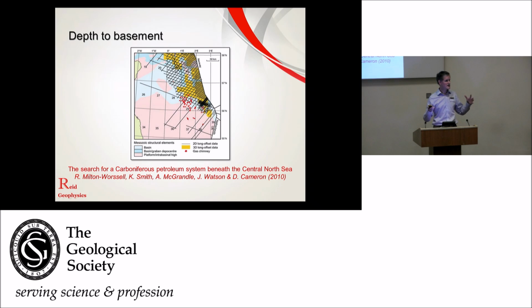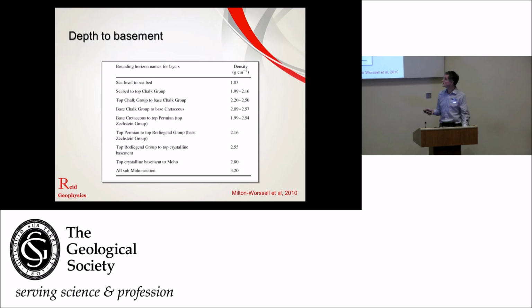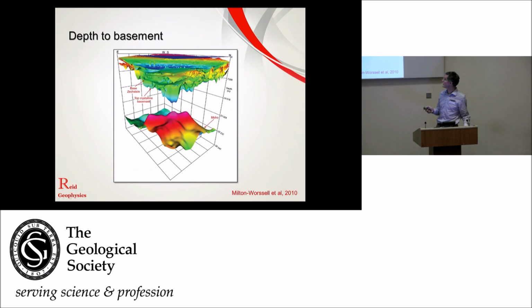The basic agenda was you need space within the stratigraphic column to fit a basin or basins. So it's critically important where the crystalline basement is, and sometimes that's not easy to pick off seismic. So they built, as you'd expect, a density model. They assigned densities to the various strata in the section. They created a seed model.